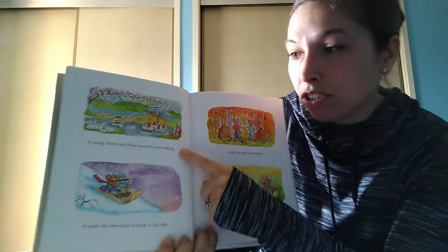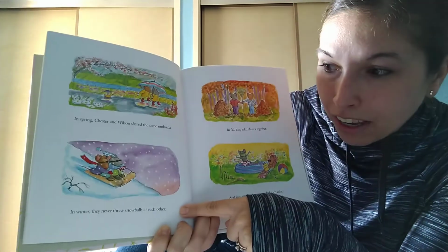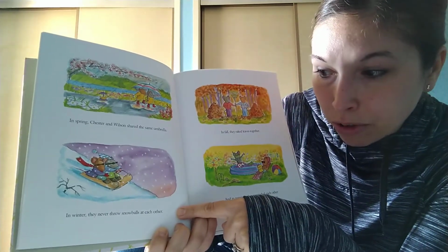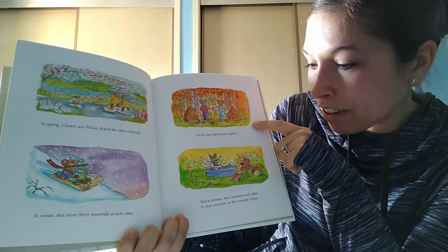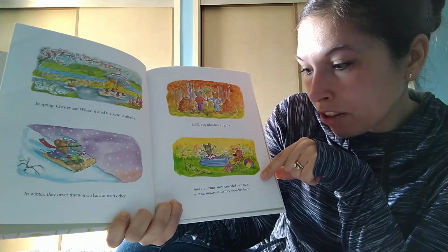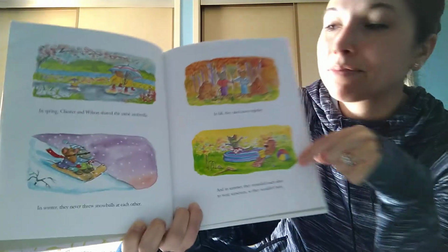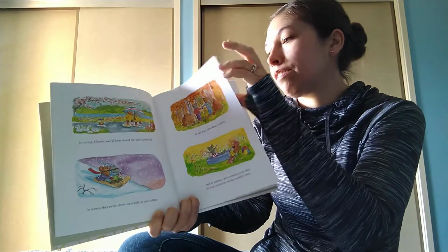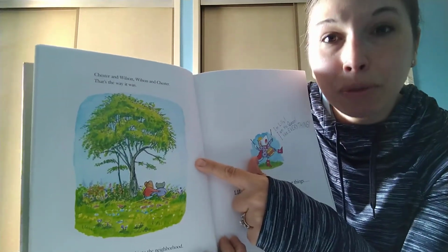In spring, Chester and Wilson shared the same umbrella. In winter, they never threw snowballs at each other. In fall, they raked leaves together, and in summer, they reminded each other to wear sunscreen so they wouldn't burn. Chester and Wilson. Wilson and Chester. That's the way it was.